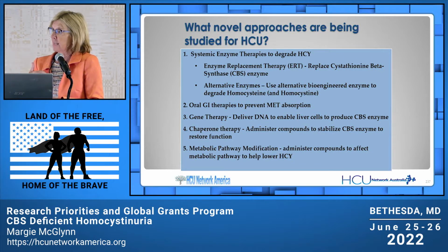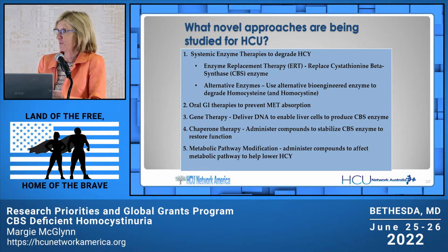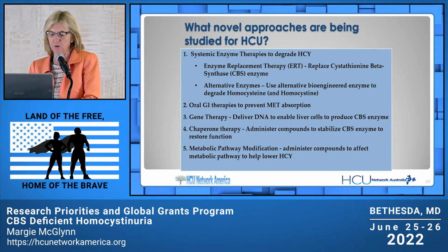Second category, definitely new in the last year or 2, and that is oral therapies that can be taken and they work in the gut to prevent methionine from being absorbed. So imagine, I don't know if you take this maybe before a meal, but let's say you or your child takes this before a meal and then the protein that they ingest, the methionine is broken down so it never gets absorbed. That sounds like a pretty neat approach to me. And I'll tell you, there's 2 different approaches within that category.